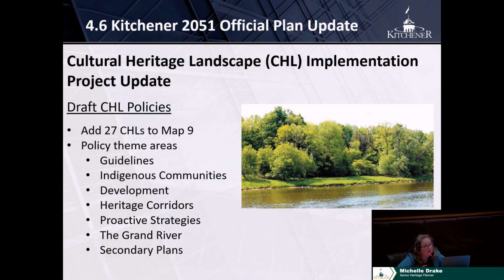Another area relates to proactive strategies, and that comes from the provincial planning statement obligations to consider policies and proactive ways to conserve cultural heritage landscapes. We have some policies that speak to the Grand River, and then secondary plans, like the Dundee secondary plan, would fit into that area of the work.